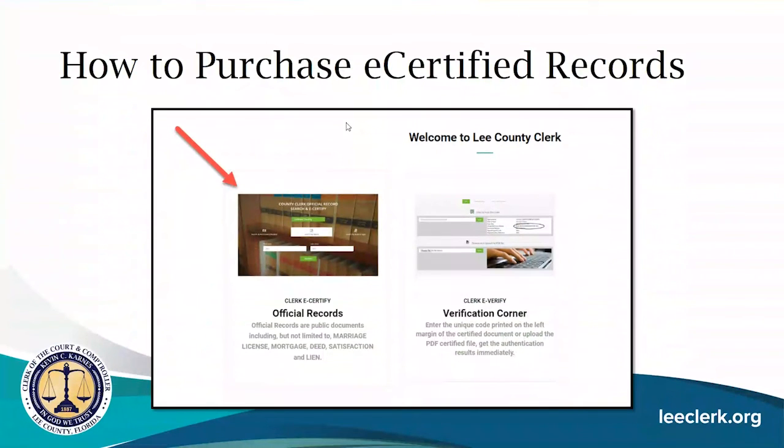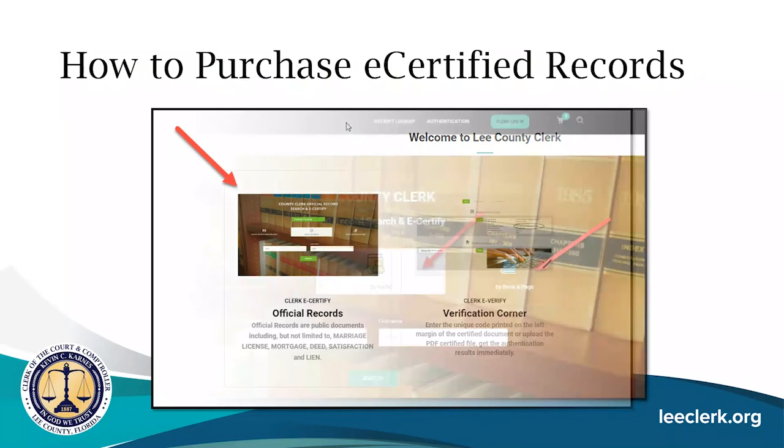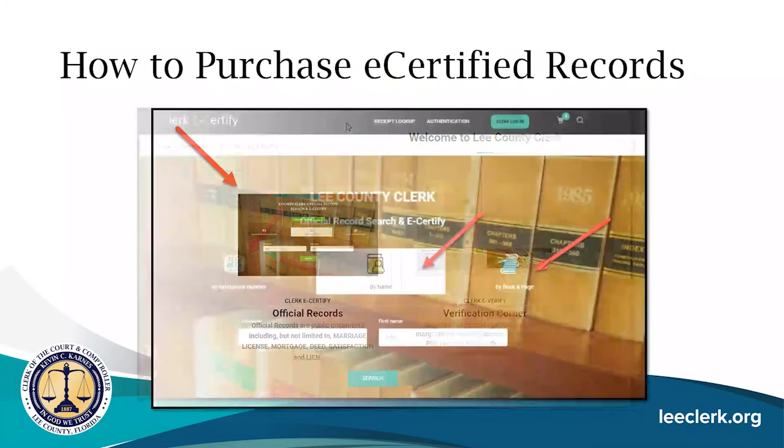One thing I want to highlight is if you're trying to purchase an electronically certified version of a confidential record, this is not possible using the e-certified platform because these documents cannot be accessed online. As I mentioned earlier, you are also unable to obtain a certified copy of that document online.